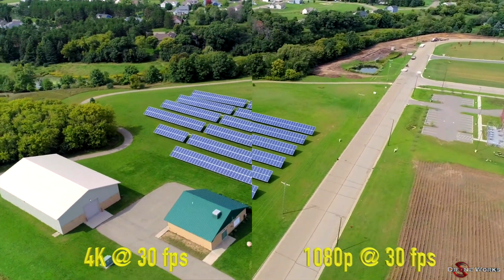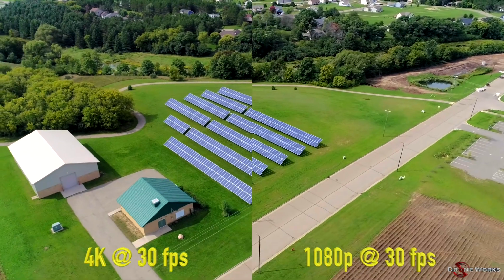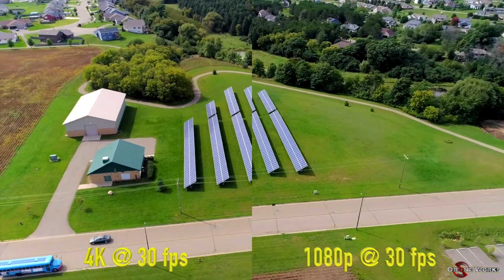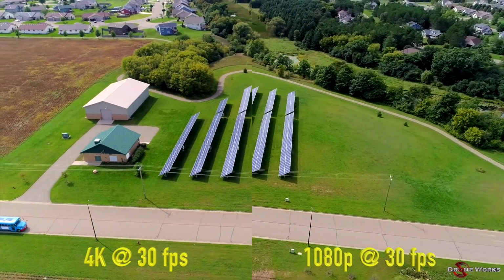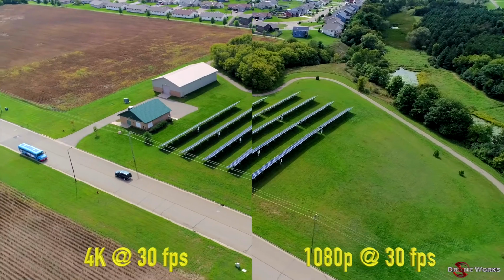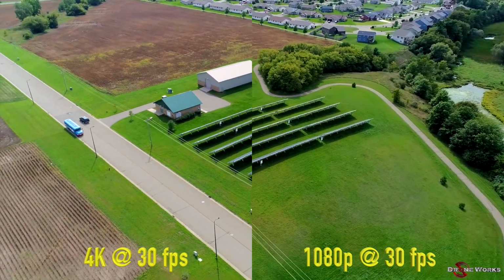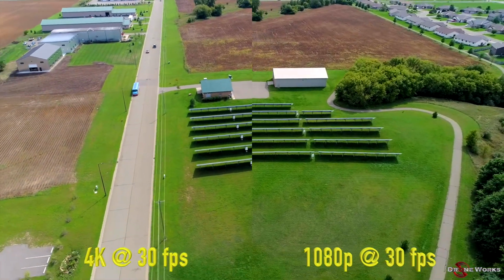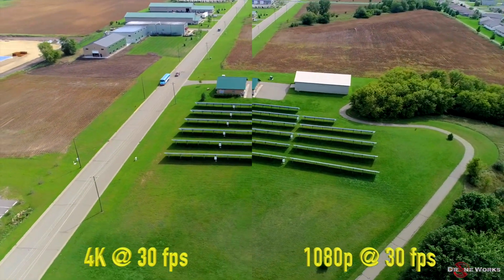So far, there's no noticeable difference between the left side 4K and the right side 1080p. They're both exported to 1080p. Where it will become noticeable is when you want to crop the frame to zoom in on the subject matter. 4K will allow you to crop down to about 1/4 of the frame before it starts to lose any detail.